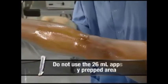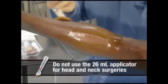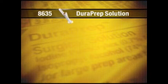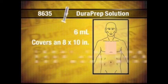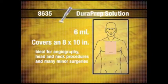Do not use the 26 ml applicator for head and neck surgeries. A small applicator is available for these and other procedures where the prep area is approximately 8 by 10 inches or less. The 8635 product contains 6 mLs and covers at least an 8 by 10 inch area. This size is ideal for angiography, head and neck procedures, and many minor surgeries.